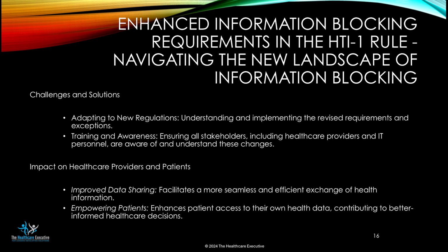However, there are challenges to consider. Adapting to new regulations, healthcare entities and IT developers must understand and implement these revised requirements and exceptions, which can definitely be a complex process. Training and awareness: ensuring that everyone involved, from healthcare providers to IT professionals, is aware of and understands these changes is essential for smooth implementation.